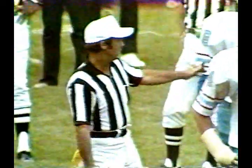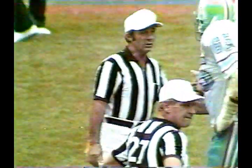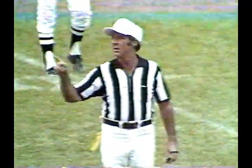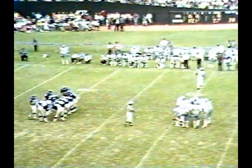There's a flag down. Turnovers, the Giants have only 1, and Houston 4 on 4 pass interceptions. The Giants were second in the National Football Conference in interceptions last year. The Vikings led the conference with 26. Backfield in motion, declined by Houston. That's a 4-yard loss, and the Giants have a second down and 14. Pittsburgh Steelers led the entire National Football League with 28 interceptions.